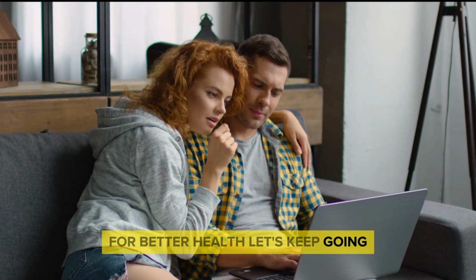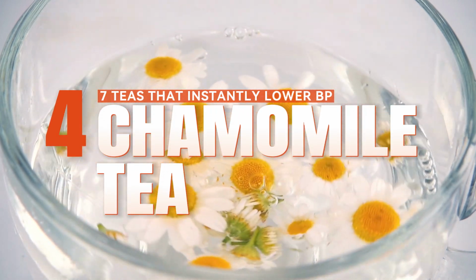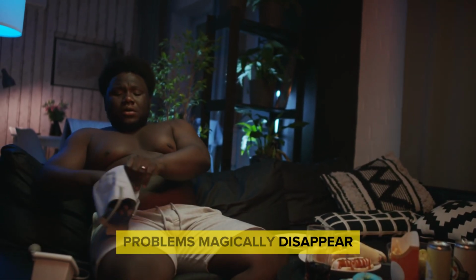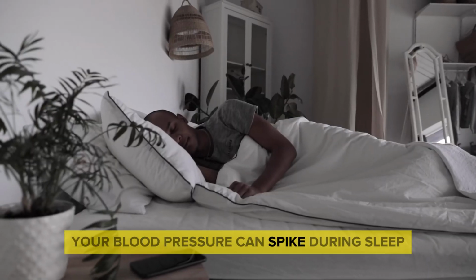Let's keep going. Number 4. Chamomile tea. Many people think that nighttime is when blood pressure problems magically disappear. But that's not always the case. Your blood pressure can spike during sleep.